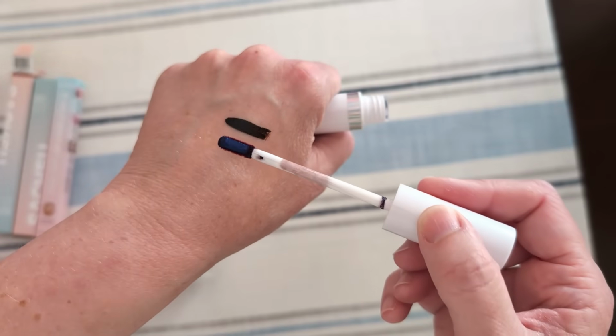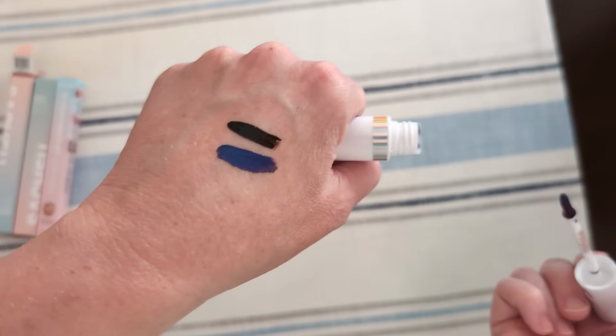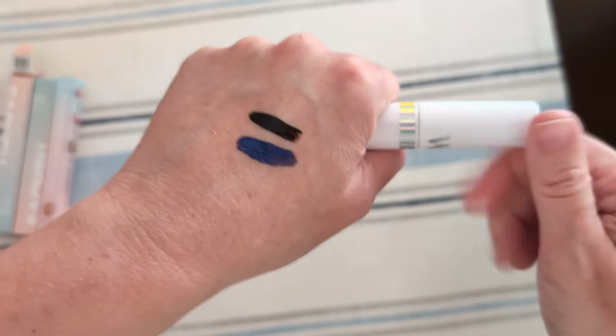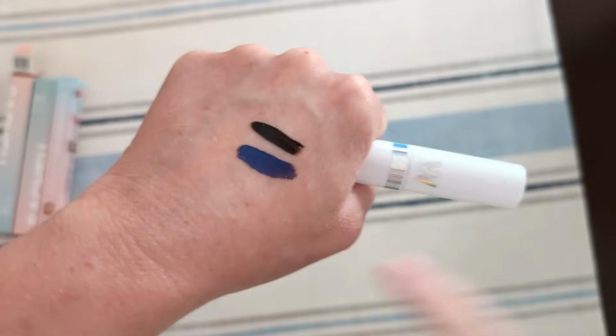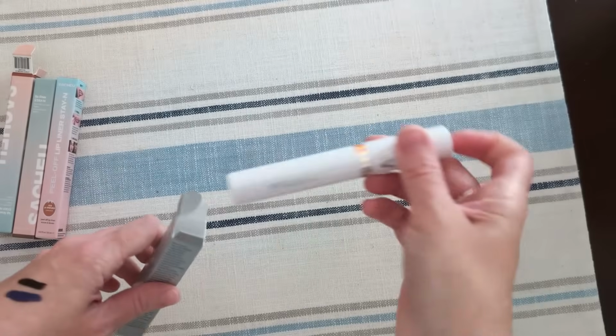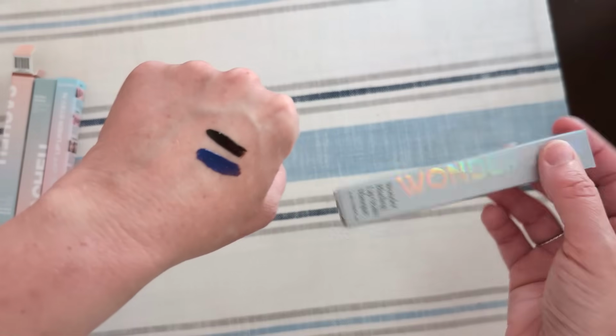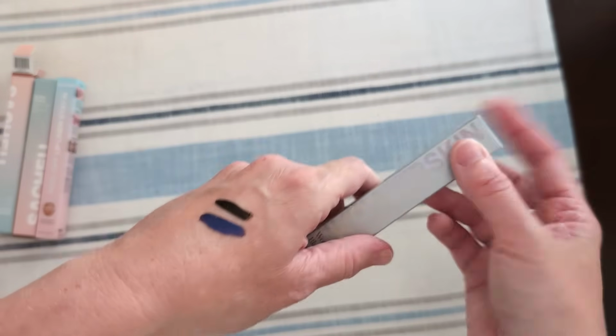So again, it has kind of a similar applicator. Oh, this actually kind of goes on purple, but it's supposed to just leave that stain behind, and then you wipe it away and it leaves behind the pigment. So anyway, I'm gonna try this too, and I'll film myself doing it so we can really test these out and see if they work.